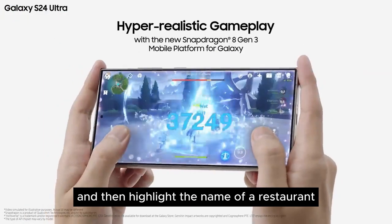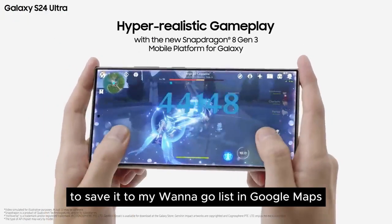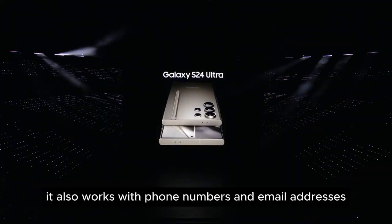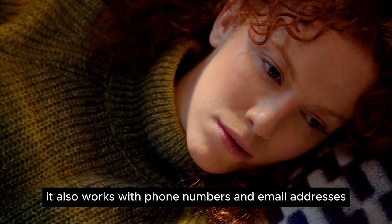then highlight the name of a restaurant to save it to my want-to-go list in Google Maps without navigating away and shuffling between app screens. It also works with phone numbers and email addresses.